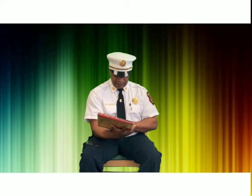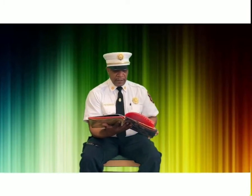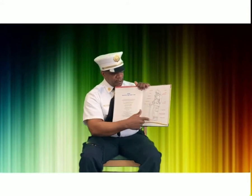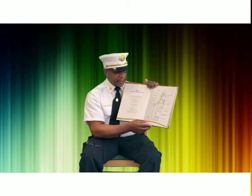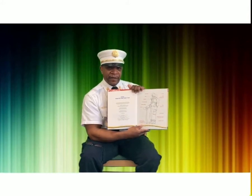Firefighters A to Z by Chris Demarest. When we open the book, we see there's a nice picture, an outline of a firefighter, fully dressed, and a quick description of what his fire gear looks like. Throughout the book, we'll be talking about some of the many things, tools and equipment that firefighters use when we're fighting fires.